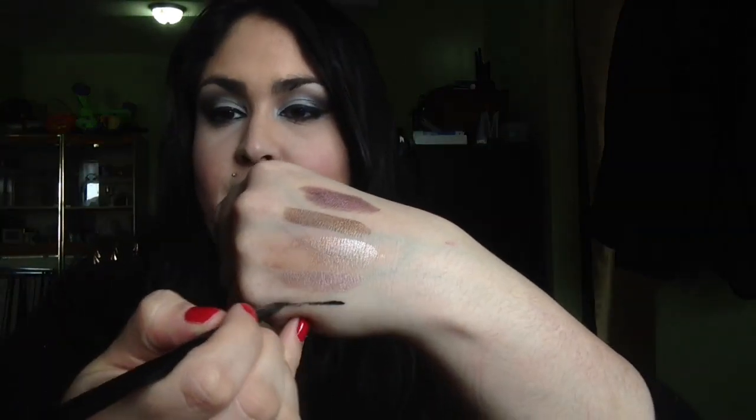See, the liner is a little bit more stiff, but you definitely get a very swift, well, I suck at swatching in that area. You get a really nice line. You can do a thick line, you can do a thin line. Really nice, dries fast, stays put all day. I was in the shower, washing my face, and I had a little bit of trouble getting it off. So make sure you use Vaseline or something oil-based to get it off, because once it's on, it's on. So overall, I loved this month.